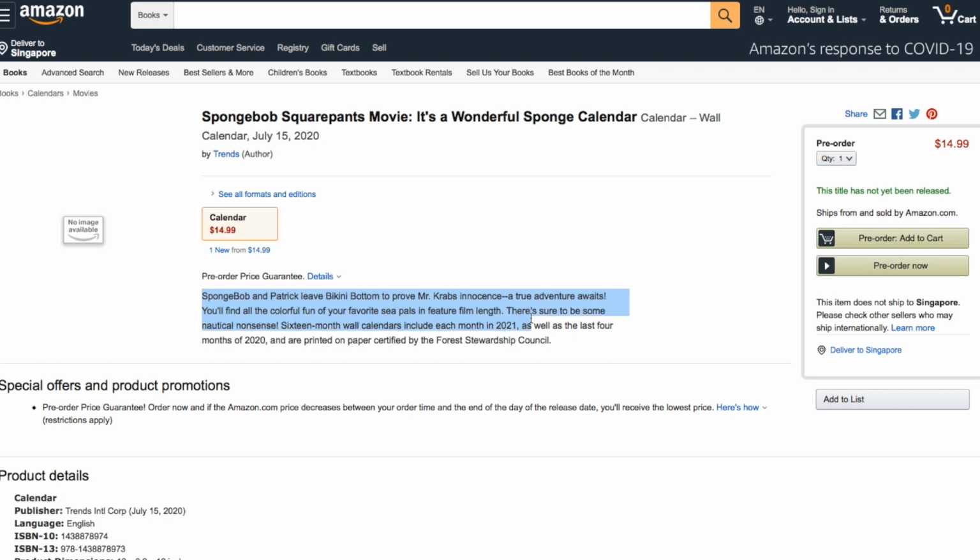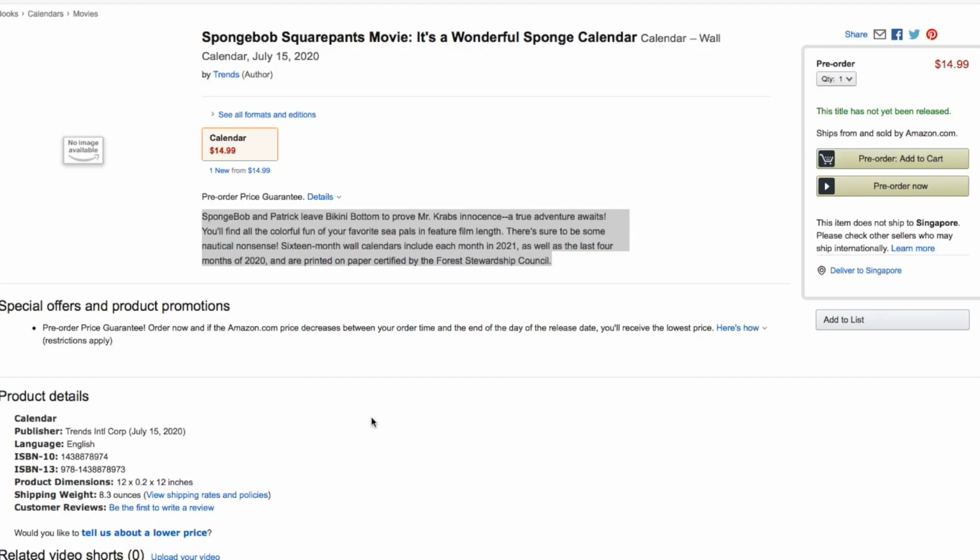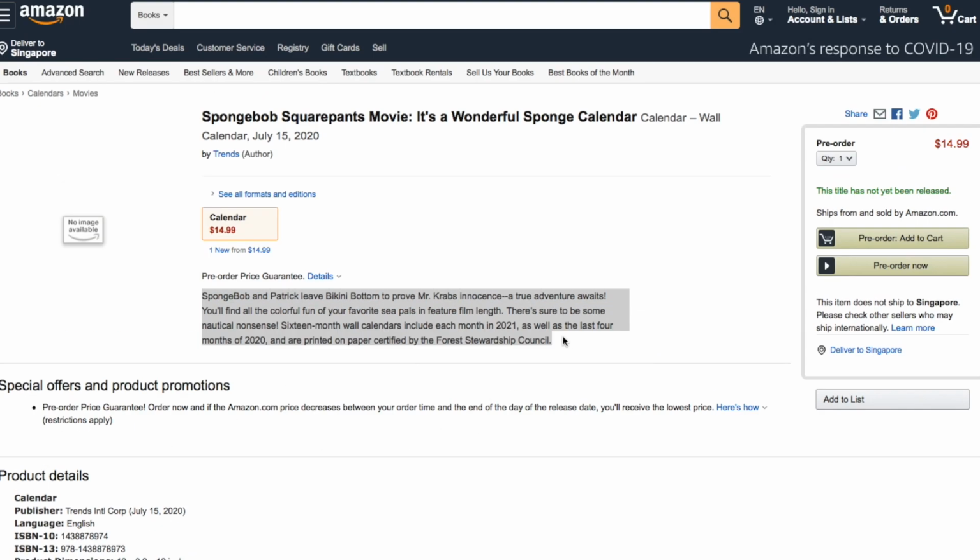16-month wall calendars include each month in 2021 as well as the last 4 months of 2020. But it's going to be coming out on July 15, and they will probably change the title and description as we go closer to that date. But yeah, just wanted to highlight to you guys, this calendar is now available for pre-order, strangely enough.